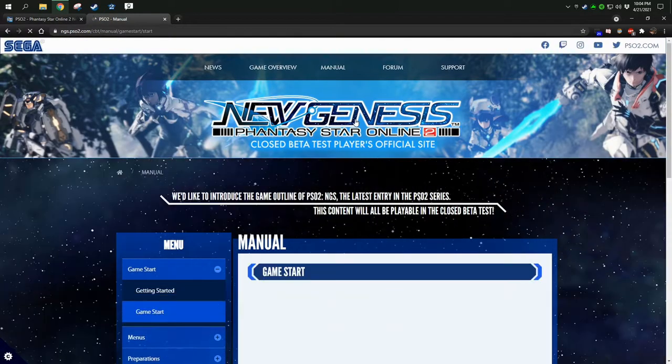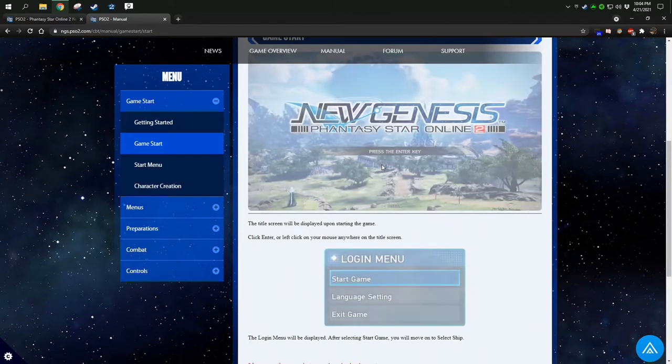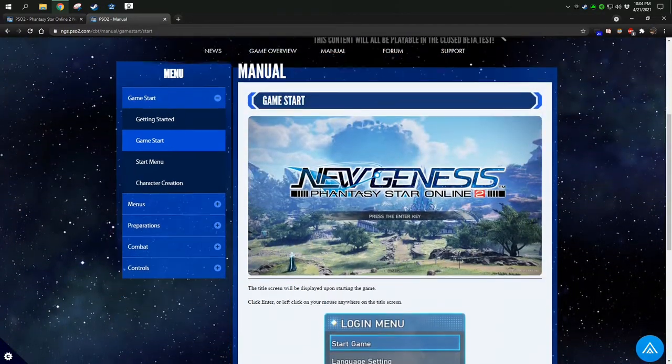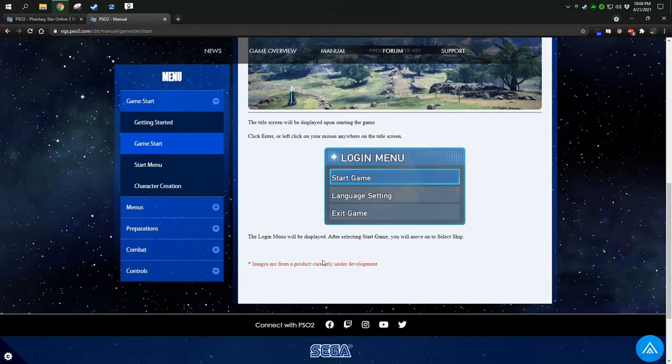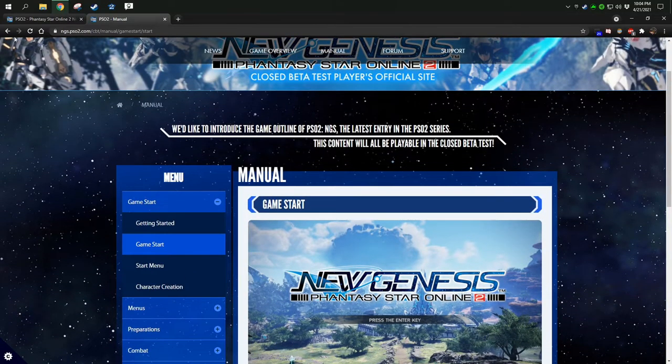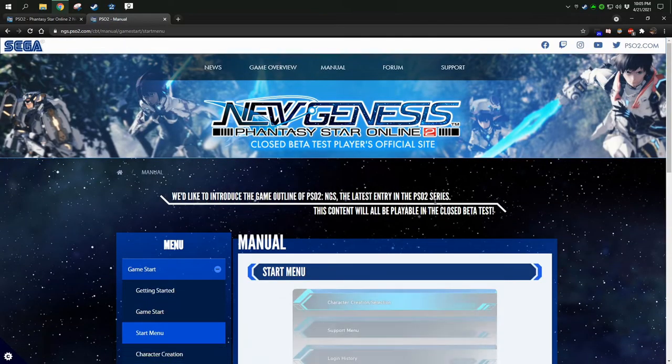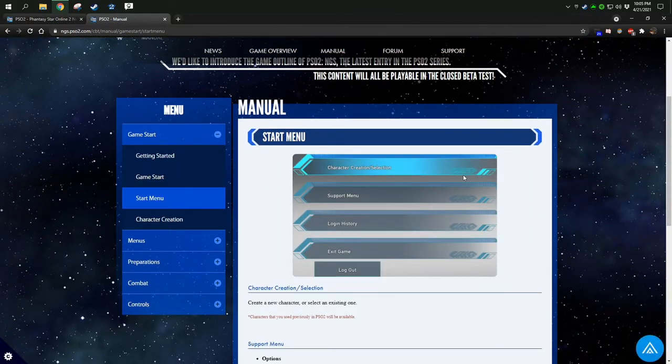Game start. Let's see. Title screen, login menu. Oh, yeah, images from a product currently under development. Yeah, okay. Not sure why this needed to be its own little section, but you know what? Maybe just like a drop-down. If anyone from the PSO2 team watches this, maybe a little drop-down there instead of having to swap pages every single time. Might be a little bit more intuitive is the word I'm looking for here.